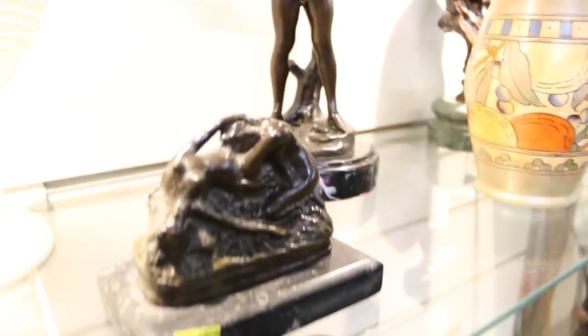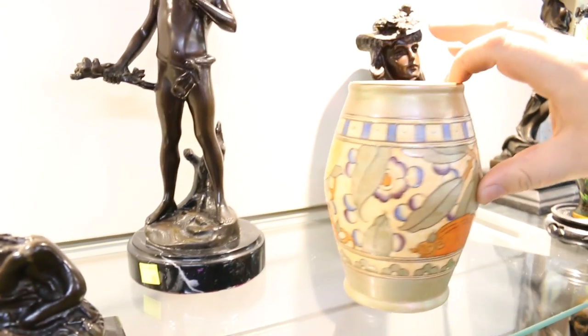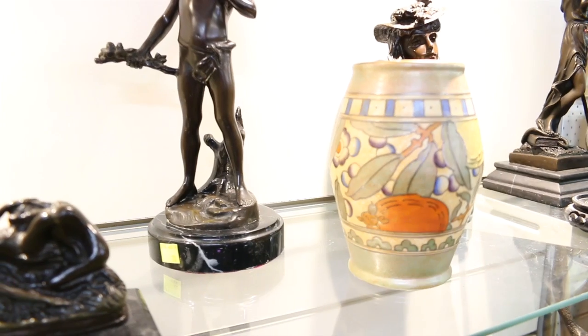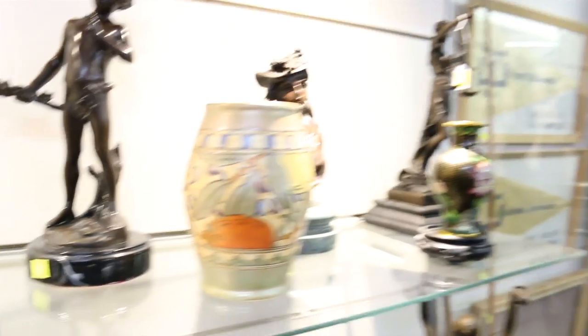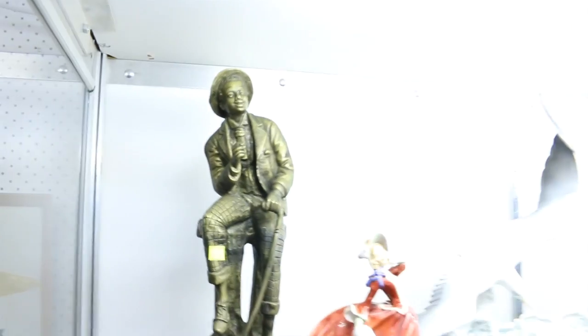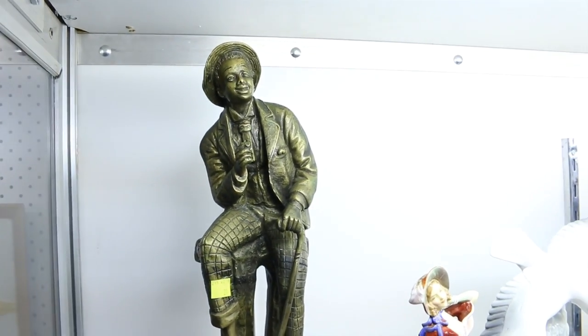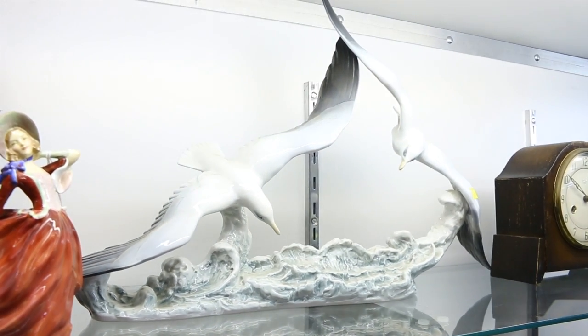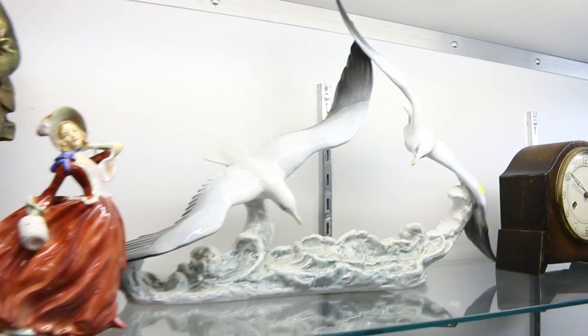Up to the top here. This is lovely, this piece here. This is one by Charlotte Rhead. Good 30s ceramicist. Lovely piece. Great decor. Let's move this way. Okay, in the top here, we've got all sorts of things. Gentleman sitting in the brass, there he is there, lovely piece here, Royal Doulton figure, through to the lovely continental porcelain seagulls, impress your guests, impress your mother-in-law.